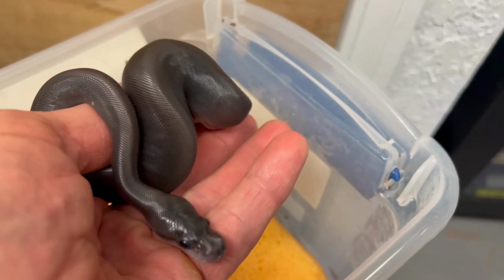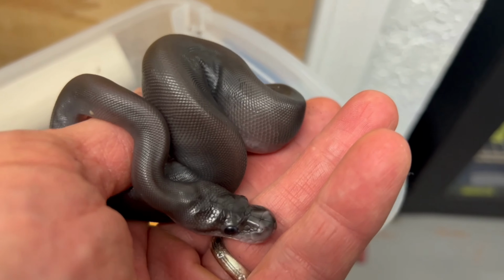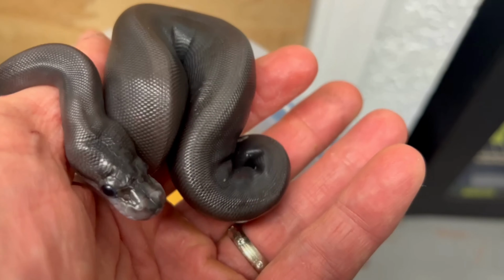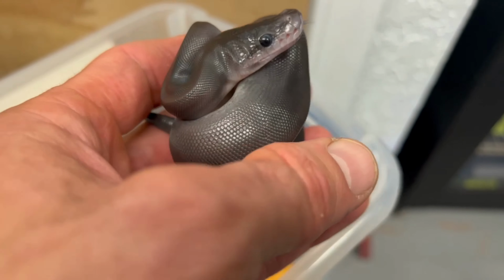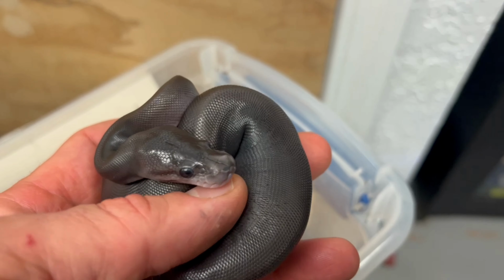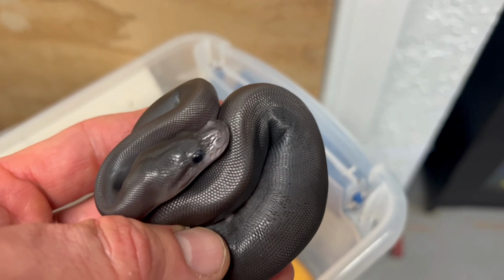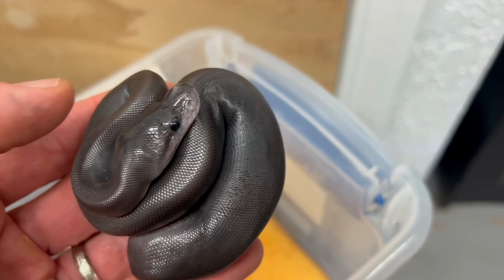You know, the super cinnies don't look quite as dark in my mind, and the super mahoganies or the sumas don't look like this. They're not black. They're almost like a chocolate color. So I love producing these super black pastel pieds. Excuse me, super black pastel het pieds. The super black pastel pied would be the Panda Pied, which would have white in it.